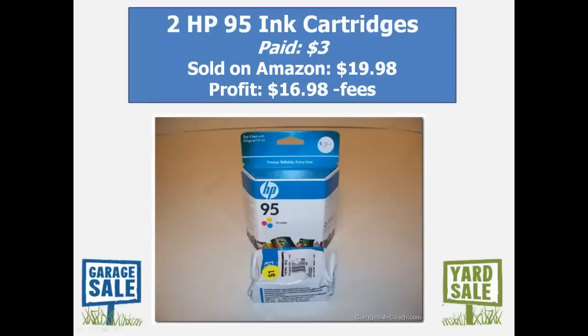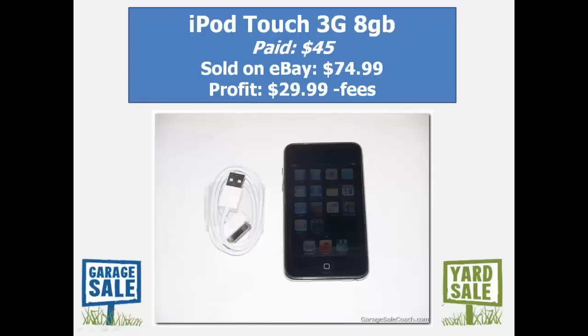A couple ink cartridges. Sold these individually for $9.99 on Amazon. Only paid $3 for the pair. They had $3 on the one in the box and $1 on the small one, so I offered them $3.